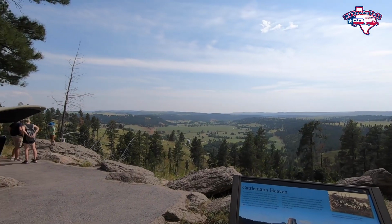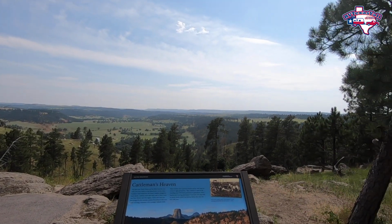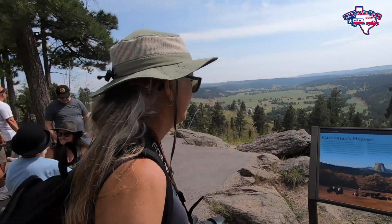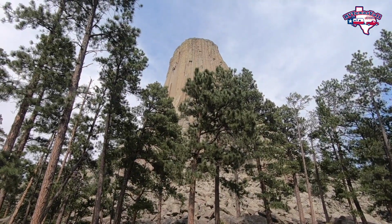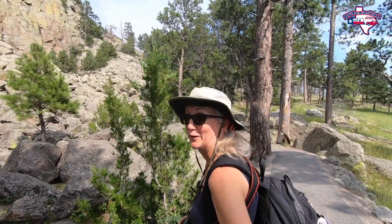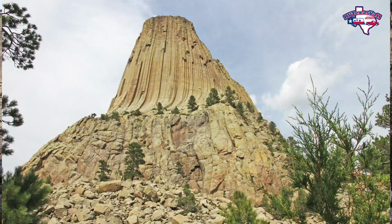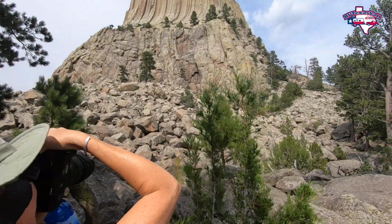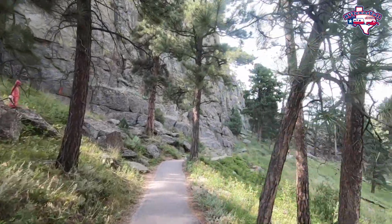You also have an opportunity from the Tower Trail to overlook the valley, which is a completely different perspective than you have from the ground, which is super cool. They say the bison used to roam down below there. I can just imagine what that would be like. Absolutely. Wow. I gotta tell you, there were so many wow moments, and this is one.